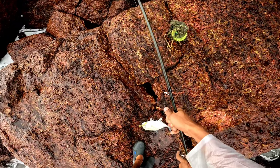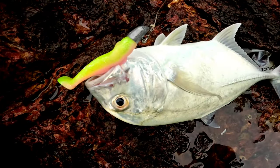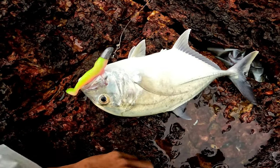Finally landed one trevely on Zman. Guys, finally a decent trevely showed up.